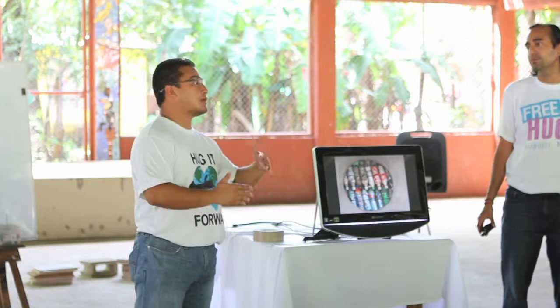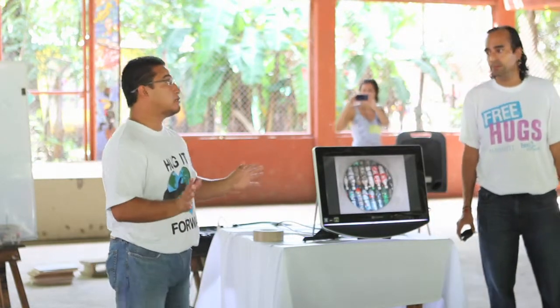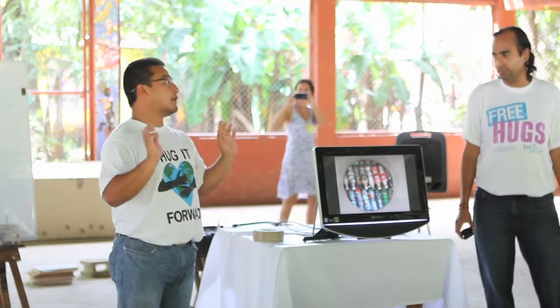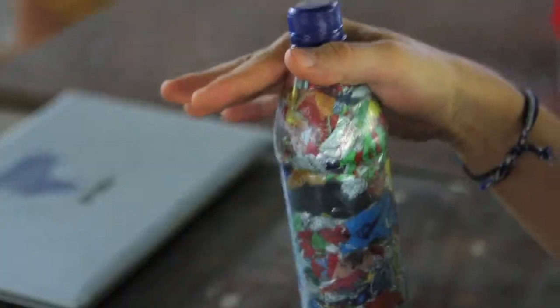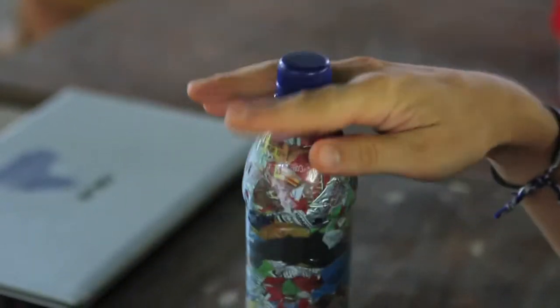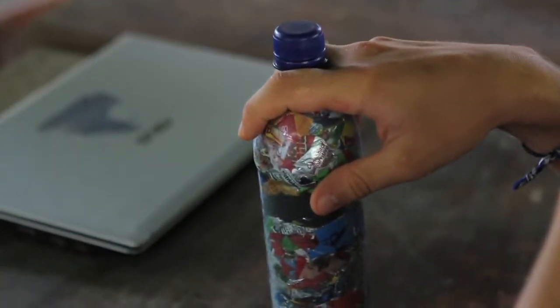But when people come to us, like donors, asking about what we are doing with these bottles, we do have a certification. We do comply with international laws of construction. It's just like building with blocks. The only difference is, you've got bottles instead of cinder blocks. So that was the how, right?